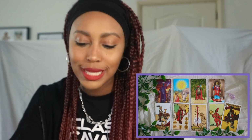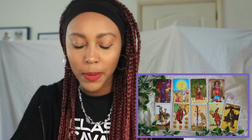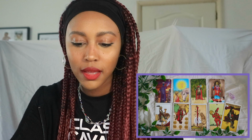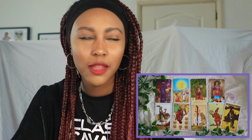So there's a lot of water here, so they could be a water sign or have water placements. That's Pisces, Scorpio or Cancer. And they also help you to take action as well. Be confident in taking action, and realize the potential that you have, the potential for growth that you have. I keep going out of focus now, I'm so sorry.